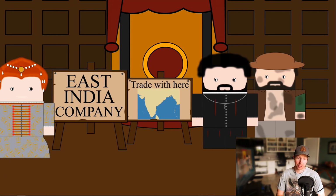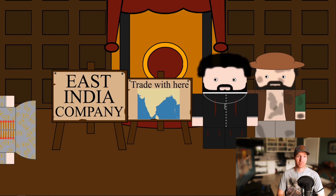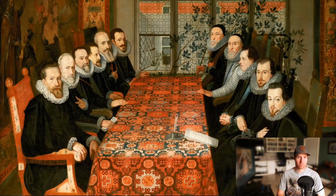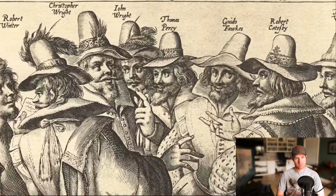Towards the end of her reign, Elizabeth made one last contribution to the empire and founded the East India Company, which was given a monopoly on trade with India. Elizabeth died childless in 1603 and was succeeded by James VI of Scotland, who was crowned James I of England. James's early reign saw the end of the war with Spain and was marked by several attempts to kill him, most notably the Gunpowder Plot.